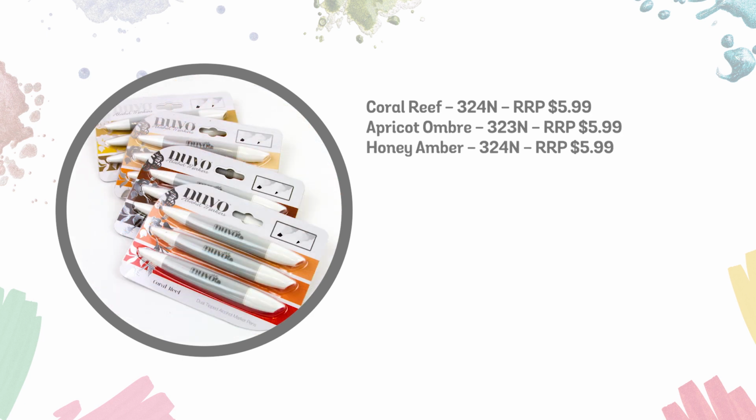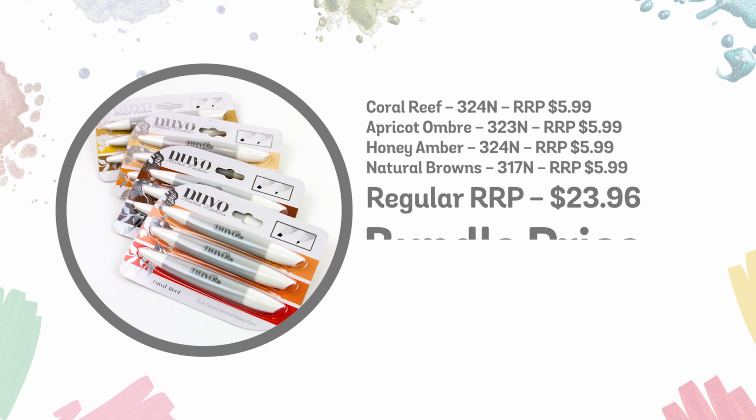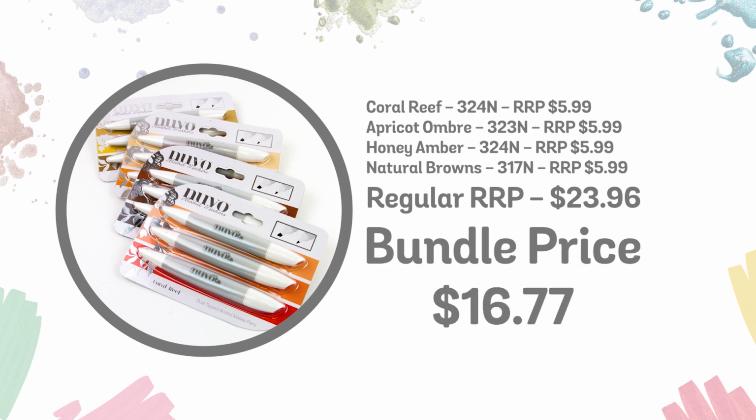In the warm pack we have Nuvo alcohol markers in Coral Reef, Apricot Ombre, Honey Amber and Natural Browns, and that's at the price of $16.77, reduced from $23.96.